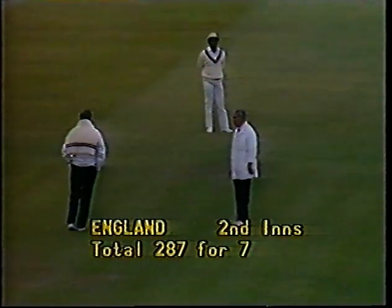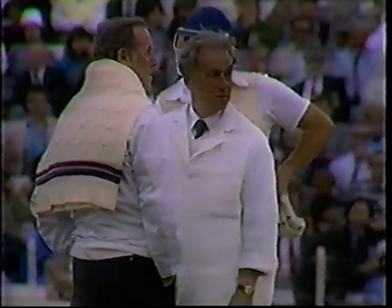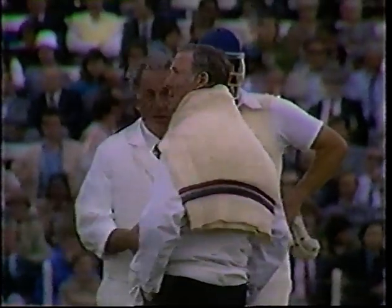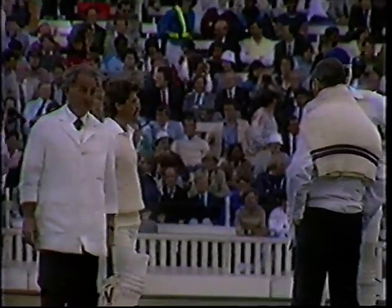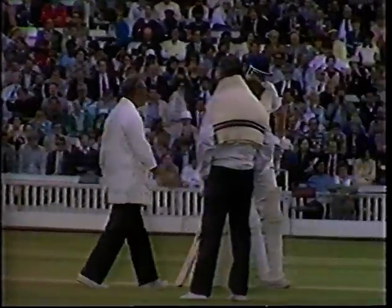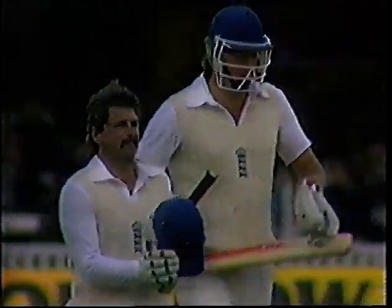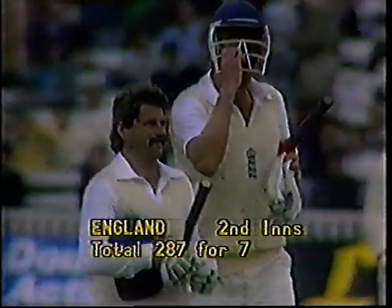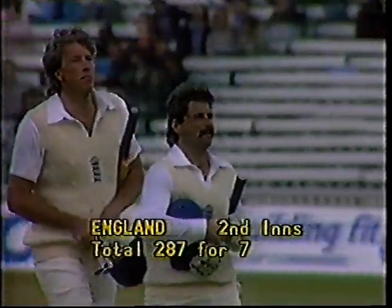The umpires are conferring about the light, but I wouldn't think the England players would want to go off at the moment. Now, Clive Lloyd is thinking quickly enough. He'll take off Harper and he'll bring on a quick bowler just to see if he can persuade them to go. Wow. Now, why on earth would they be doing that, I wonder? They're off the field at this stage with 287 for 7, plus a lead of 41, and a chance of the match to be won.